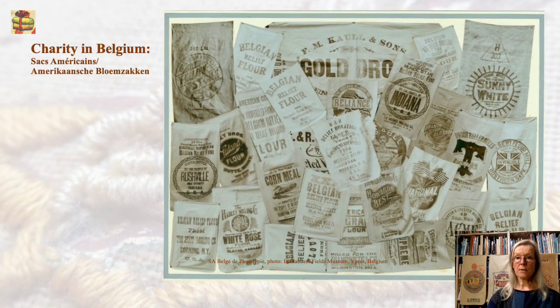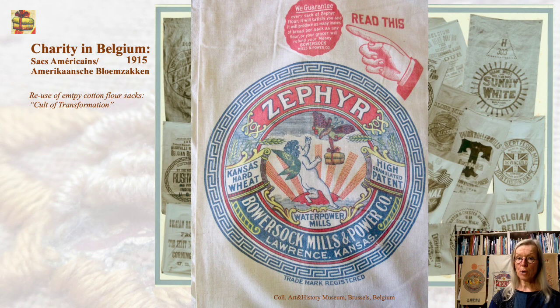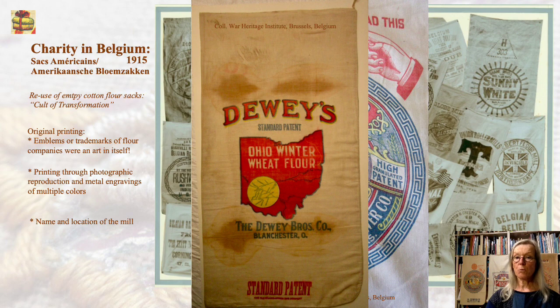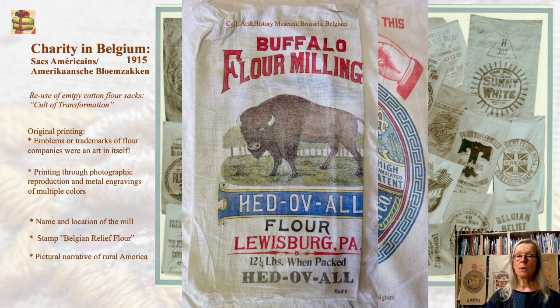The origin of the flour sacks in any current public or private collection can be traced back from the original prints on the sacks. The printing of flour company emblems or trademarks on the sacks were an art in itself and are an important element in the decoration of the sacks. By World War I, photographic reproduction and metal engravings of multiple colors were used for printing the flour sacks. While many of the flour sacks are printed simply with the name and location of the mill, or stamped Belgian relief flour on front or back of the sack, others form a pictorial narrative of rural America.